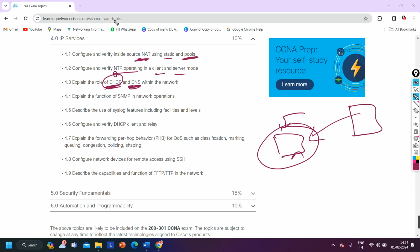So DNS stands for Domain Name System, or you can say Domain Name Server. The Domain Name System or server is responsible for resolving a fully qualified domain name into an IP address, right? So to your machine you will also provide the IP address of your DNS server, right? Whenever you type the domain name in the browser, your machine will ask the DNS server, hey, can you tell me the IP address of this domain name?